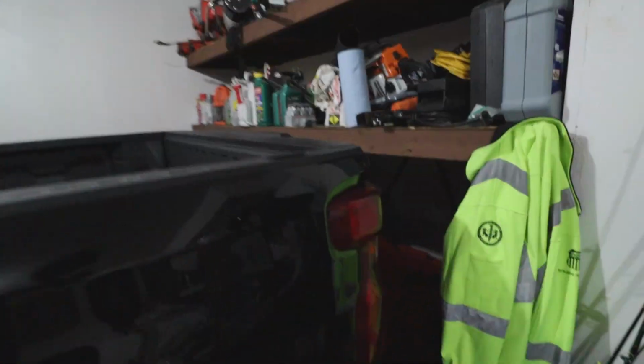Alright, so here we are a week later. I broke my $600 camera lens, so I couldn't finish that video. One of the things I was worried about when I bought this truck was this thing fitting in my garage.